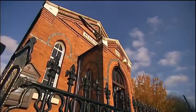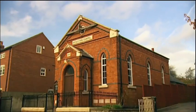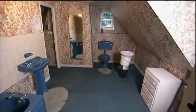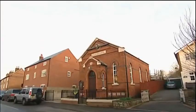Tonight I'm meeting two sets of developers who have fallen for the old world appeal of two very different properties. But both buildings do have one trait in common. They're about as far away as you can get from being successful 21st century homes.